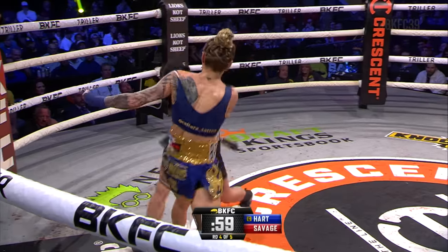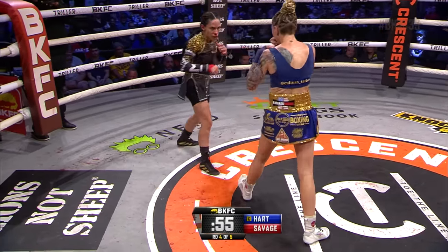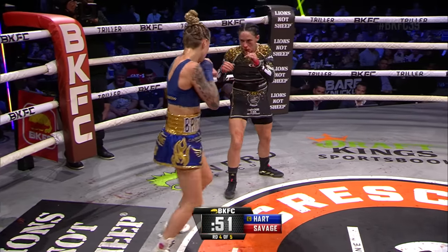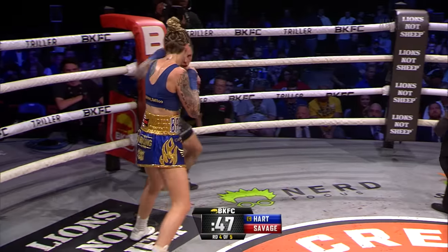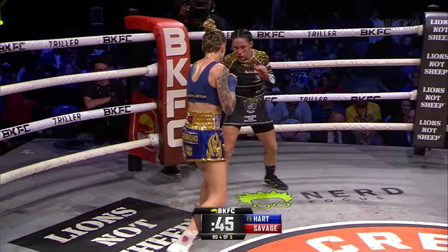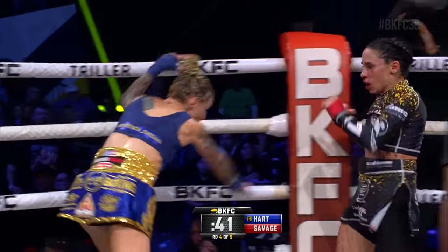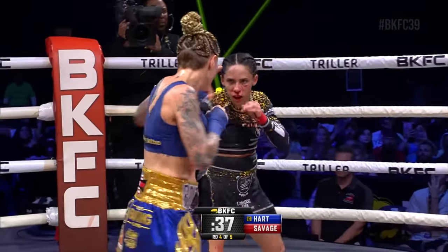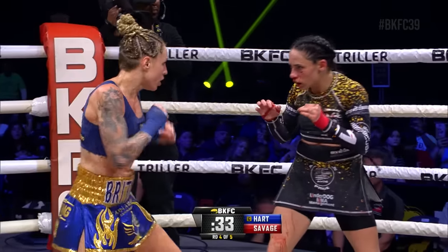There's no mystery when a 5'7" fighter fights a 5'2" fighter, as we have with Hart versus Savage, about where those two respective fighters need to be to do their best work. Well, it's not even about the height, it's about the reach. And Britain Hart has a 3-inch reach advantage. There's the right hand from Savage in the counter to the body. Hart on the floor, she took herself off balance, now resets. Right back to the jab, 35 seconds remaining, round four.